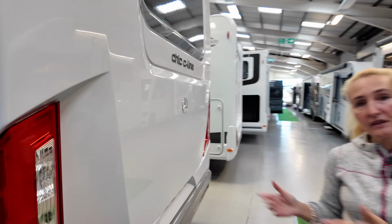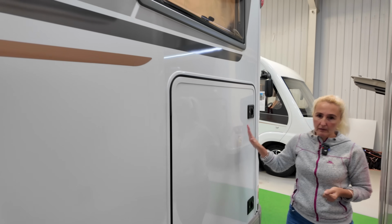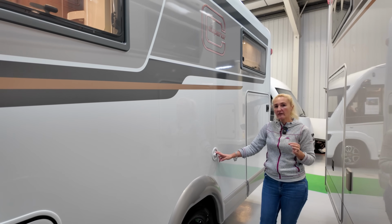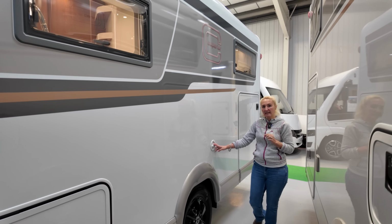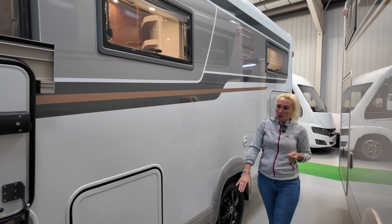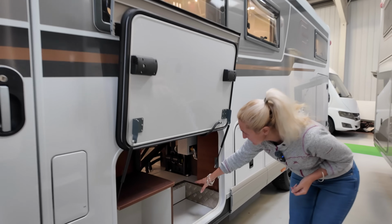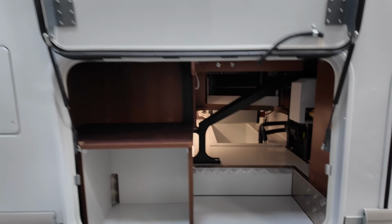Right, let's head off down the near side. So on the near side, we're going to find a second garage door. I won't be opening that, but we've seen it from the other side. And then this is the water filling point. Now on this, you've got a very generous 170 litre fresh water tank and a 140 litre grey waste tank. And that's where you're going to fill your fresh tank. And then we've got more storage lockers. We're going to have our 2 11 kilo gas bottle locker, and then storage on this side as well. As you can see, it just filters through to the other side where we saw it before.